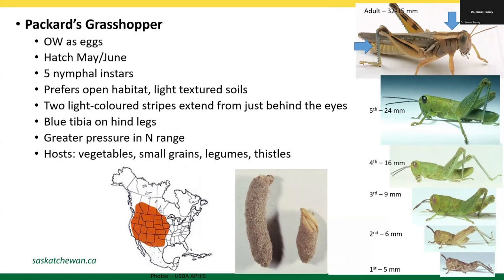You can see this one also has two light stripes, but it's only on the pronotum. So it stops when the wings start. So right behind the head, just on that shield, right behind the head. Typically, you're going to see greater pressures in the northern range. They also have a relatively broad host range, but one of their favorite host plants or group of host plants are thistles. However, they can be damaging to crop plants as well.